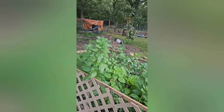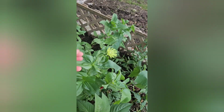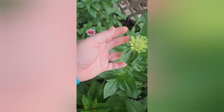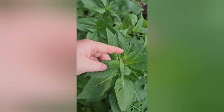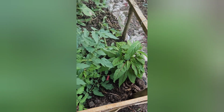We planted this together, and the zinnias are the first things blooming, which I'm not surprised about. But this looks like it's going to be a green zinnia. I'll have to look up all of the names. Ooh, look. These are celosia. They're starting to bloom. That's a celosia down there. I'm pretty sure she's big.